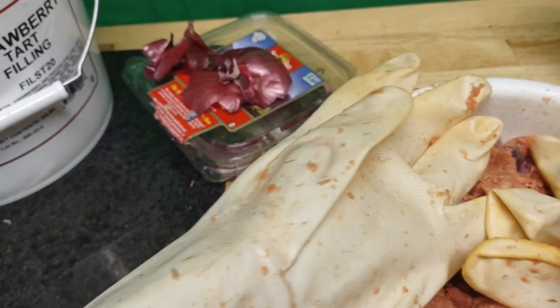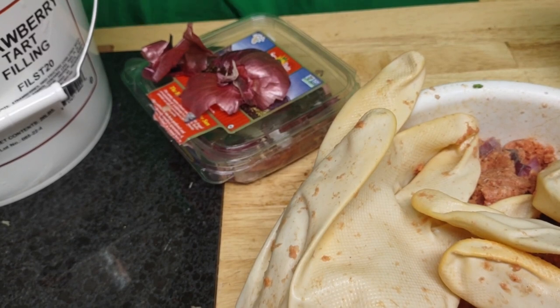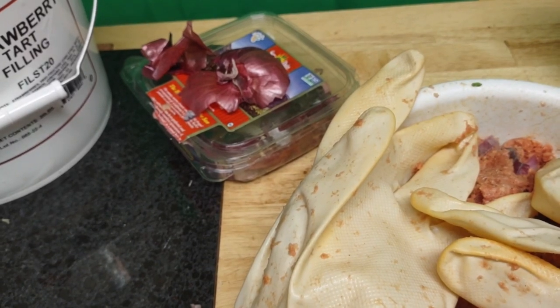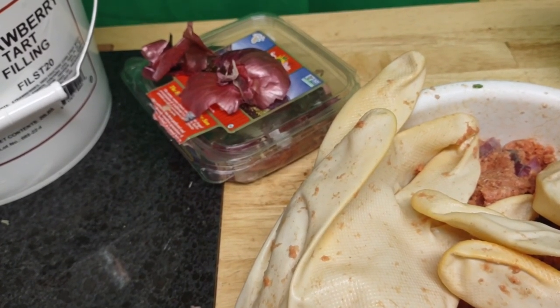Okay? So now, I'm going to put it in a pan. Actually, instead of a pan, where is it?